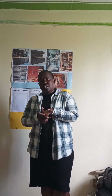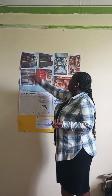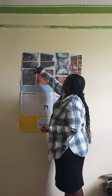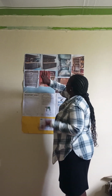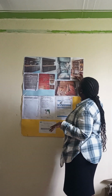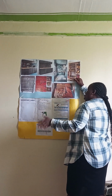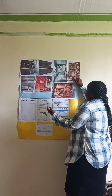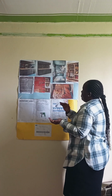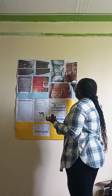Number one, I want us to talk about tool cabinets, shelving units, and lockable tool chests. From this image, it is crystal clear that these two are tool cabinets, and these cabinets can either open outward or they have drawers that you can pull and you store your equipment. For the shelving units, which is this one, there are different types of shelves. It can be mounted on a wall, or the shelves have been put together in something that looks like a cupboard, and the shelves have been placed there. And in most cases, the shelving units are used to store very big equipment.